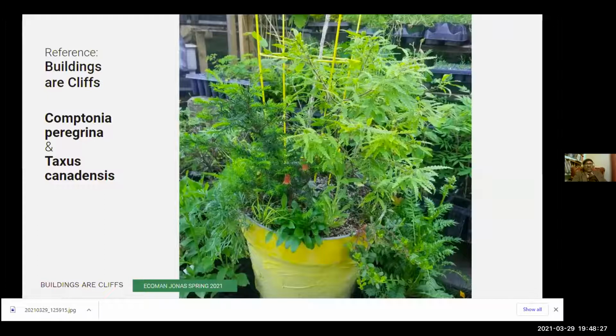This could be used in a terrace or a balcony or a planter, and it gives you a fern-like foliage, but it does it in full sun. So you can do this in a very difficult, hot situation. The one on the left looks like a regular yew. This is the native yew, Taxus canadensis.